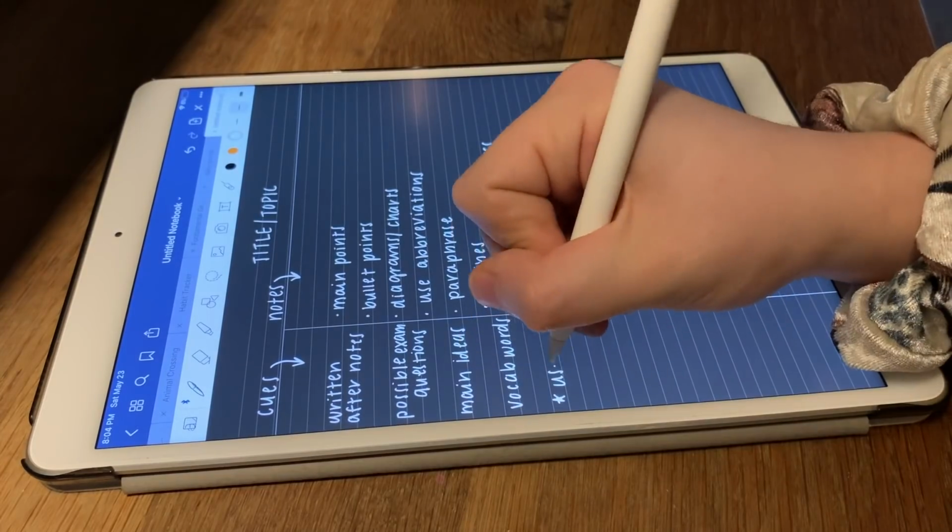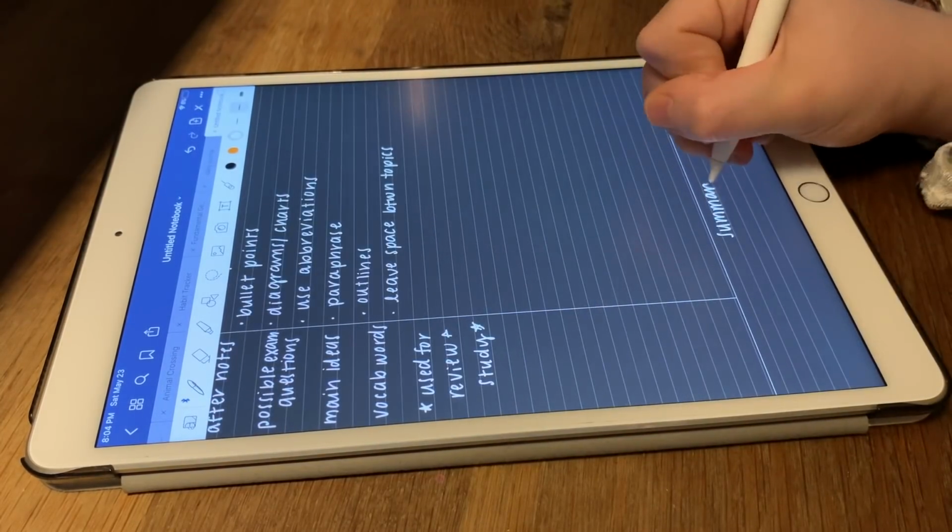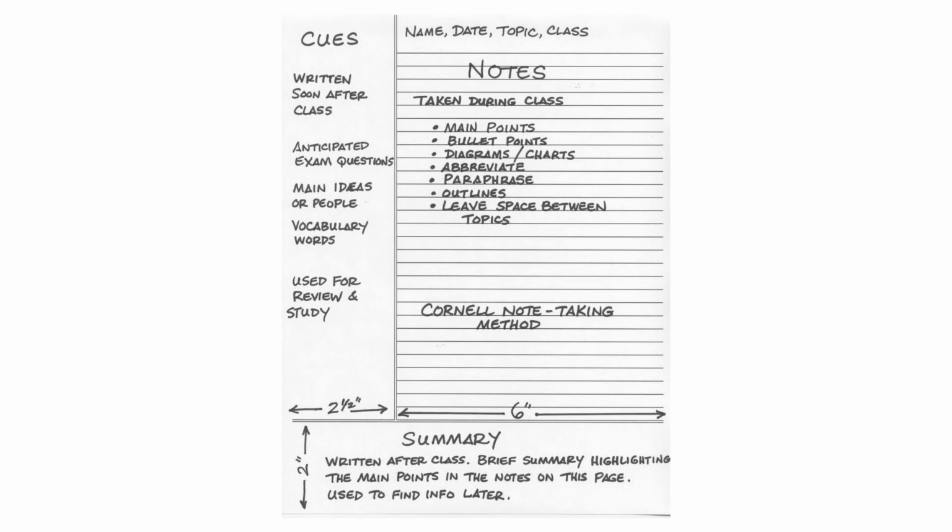your notes by asking questions on the left, answering them in the main column, and then summarizing the page at the bottom. This would be really good if you guys want to be able to use your notes to study directly from. Instead of just rereading them, you can cover up the part that you wrote, then ask the question, answer it, and check by sliding the paper down to see if you got it right.